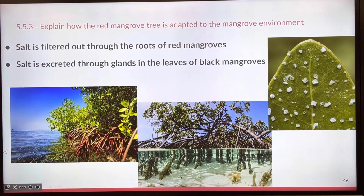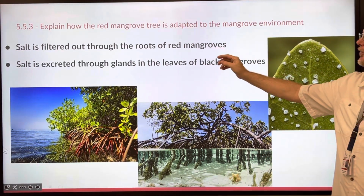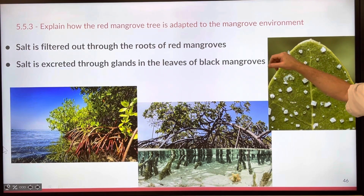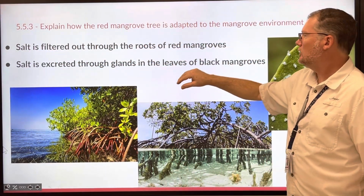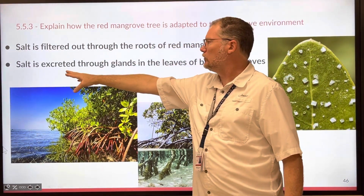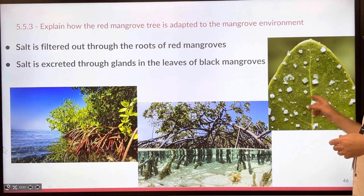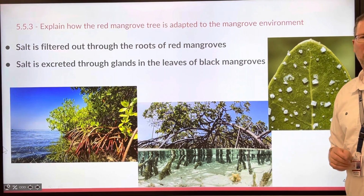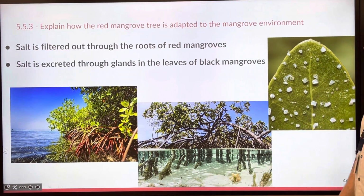So the red mangrove, this is specifically a Cambridge question. They're asking you how the red mangrove tree is adapted to the environment where mangroves live, and salt is filtered out through the roots of the red mangroves and excreted through glands on leaves of black mangroves. So red mangroves filter the salt out through the roots, and black mangroves excrete the salt through glands in the leaves. So you can actually go up to a leaf, and it looks like it has a white powder on it. If you look at it up close, it's actually crystals. And you could lick it off. I probably would give it a little wipe first or something, but just lick it, and it will taste like pure salt, like you sprinkle on your french fries. It's pretty cool.